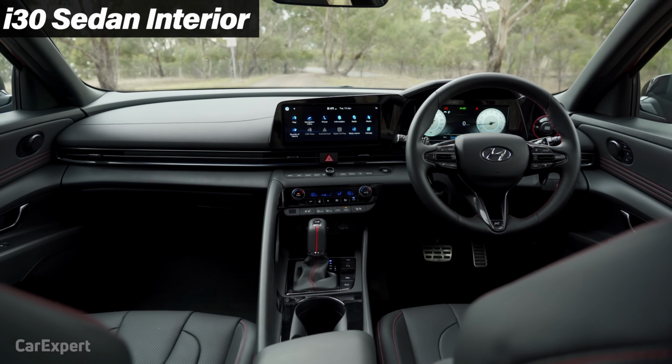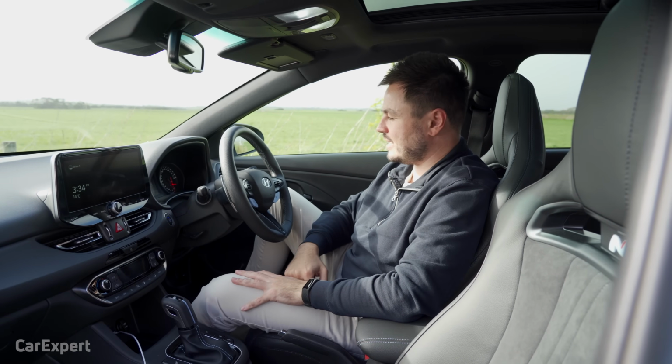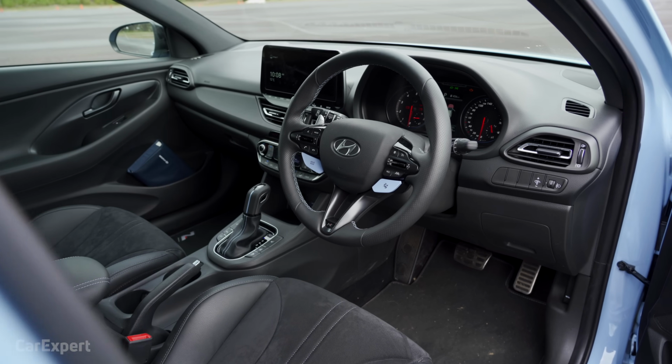The i30N sedan, on the other hand, looks entirely different. If you want to see our review of the N-Line sedan, click up here, but you can see this kind of retains the rest of that look. And to be honest, this looked good when it was launched.